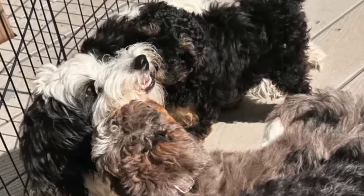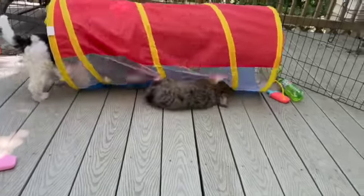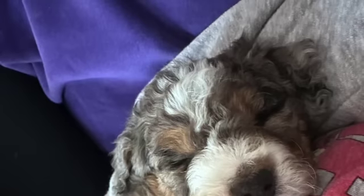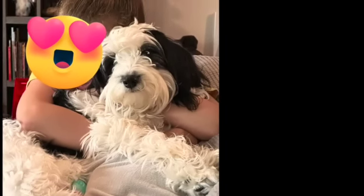Mini Aussiedoodles are a wonderful breed who love their people and can be very silly. They are very smart and love to please. They require regular grooming, some of which you can do at home. A Mini Aussiedoodle can be a great choice for you.